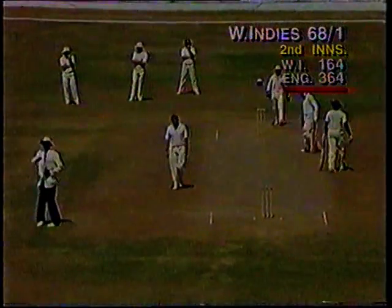He's hit that one beautifully. Into the fence it goes. 4 runs to Richie Richardson.